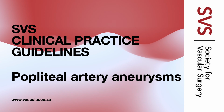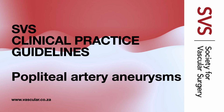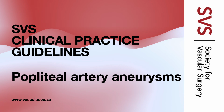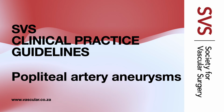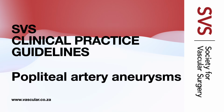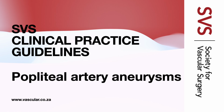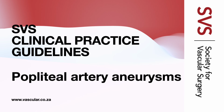This is a really important area. The guidelines provide a strong grade 1B recommendation here. Intervention for thrombotic or embolic complications of a PAA needs to be stratified by the severity of the acute limb ischemia at presentation. Stratify by severity. How do we measure that? We use the Rutherford classification of acute limb ischemia. Okay, Rutherford grades. What's the approach for the less severe cases?